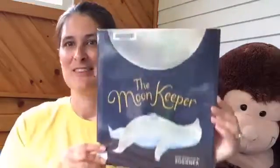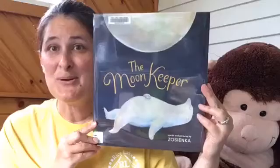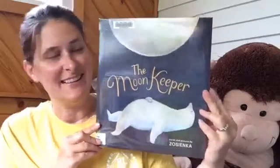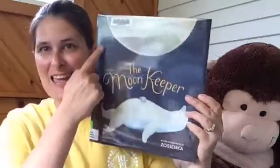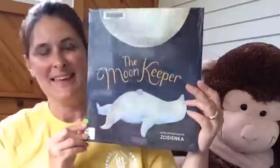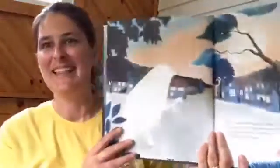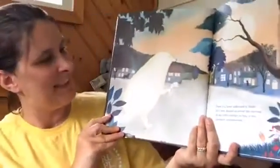Wonderful. The story I have for you tonight is called The Moon Keeper. Look at that. Do you see that? The big moon and the moon keeper. This story is by Zosienka. Pictures and words by Zosienka, and it's published by HarperCollins. All right, let's get started, shall we?